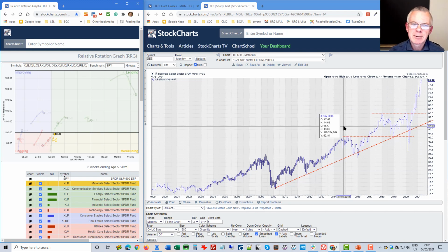And as you can see, materials set a new high, rose to a new monthly high, and also a new closing high on the monthly chart. That trend is still going higher. There's not a lot of reference on the upside. We've got to let that trend move and see where it takes us. On the RRG, the XLB tail is actually very nicely rotating back towards the leading quadrant. So materials are very likely to be one of the leading sectors going forward.